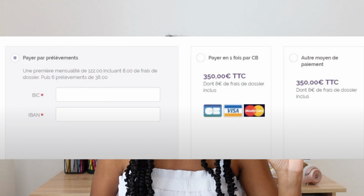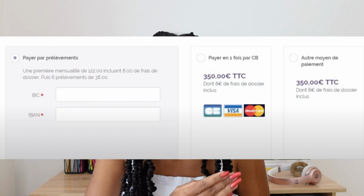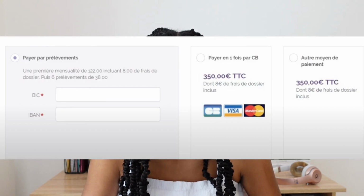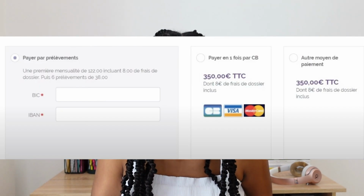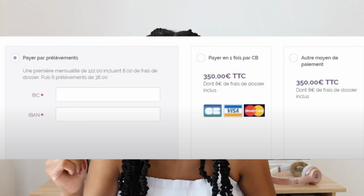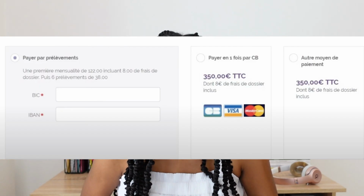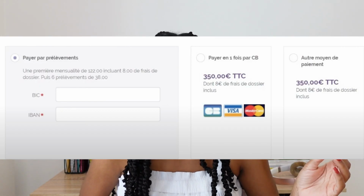Then for the payment options, you have 3 ways to do so. The first being you can pay in increments. So you can do this with the French bank account, where at first you'll pay 122 euros and then 6 payments of 38 euros. That's if you do the 350 euro student option. Or you can pay one time with the carte bleue, Visa or MasterCard, or last you can do another form of payments. And that's if you have like an American Express or another type of card, you can use that. Then after that, you put that information in, put your address in, billing information is all good to go.